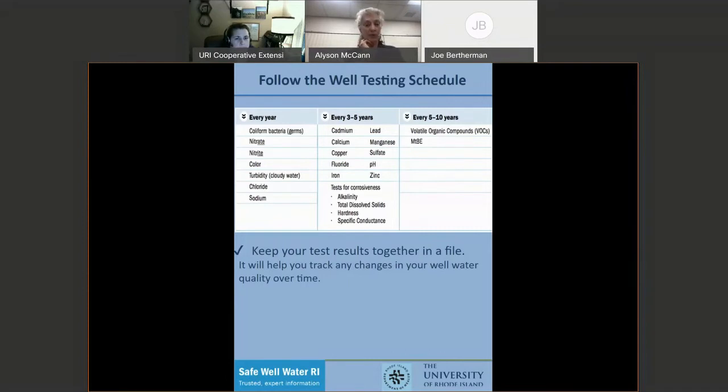Fluoride is naturally occurring in areas of the state. If there are young children in the house, it's always good to have the fluoride tested. Share the results with your doctor and dentist. There are areas where we've seen slightly elevated levels of fluoride in well water, just based on fluoride deposits in the rock.